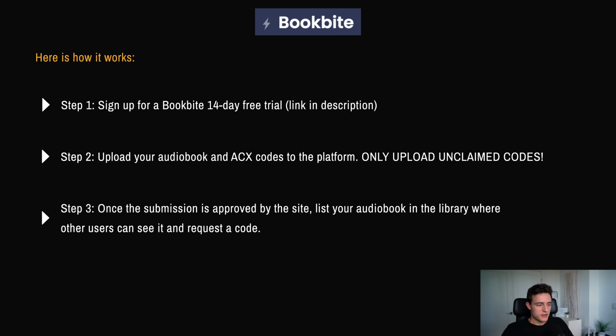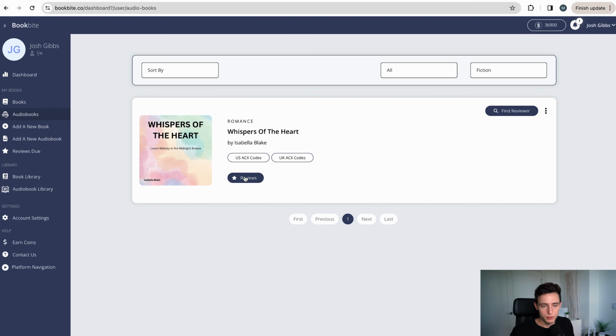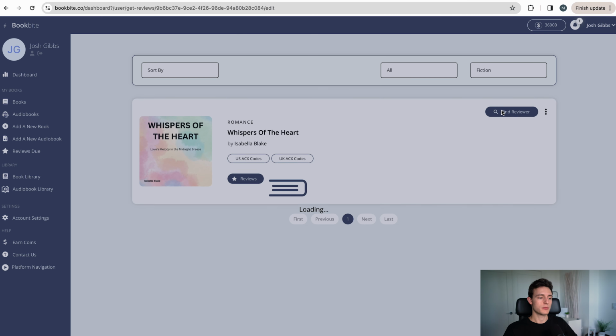Like I just said, step number 3: once the submission is approved by the site, list your audiobook in the library where other users can see it and request a code. So let's have a look at what that looks like. You can see with this book here, it's been approved by Bookbite. Now I'm going to click find reviewer.